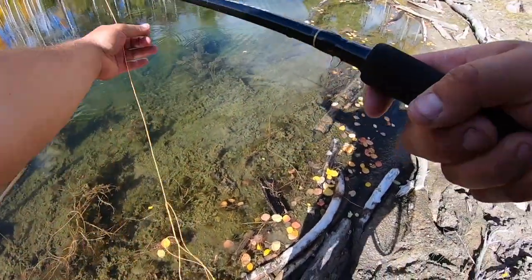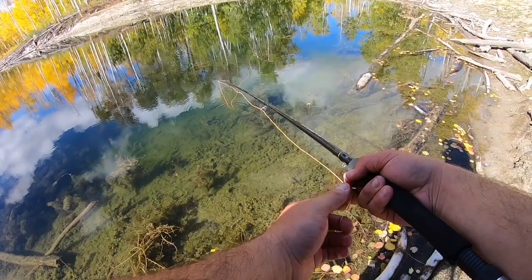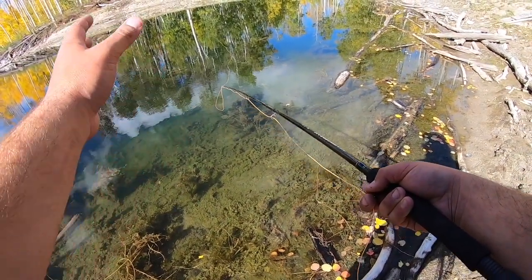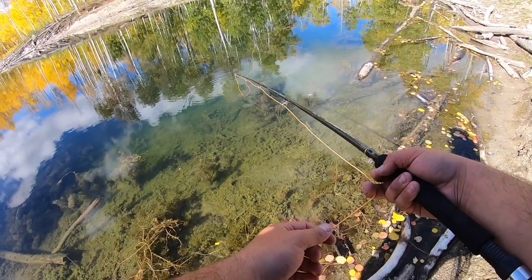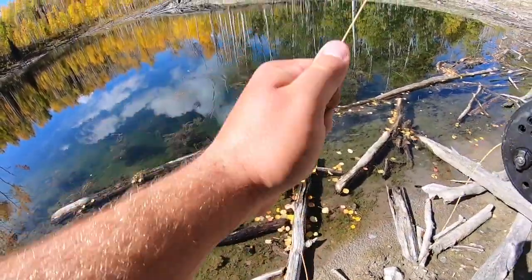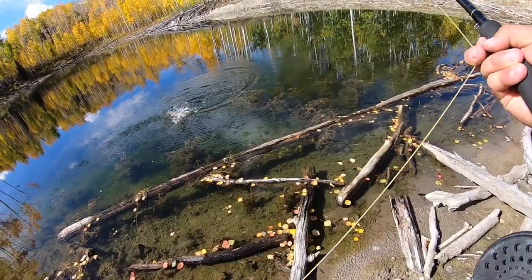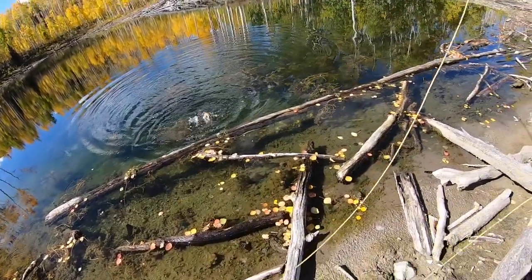There's probably like a big school or a big group of them just right here in these weeds. Let it sink. And I'm watching my line because some of those fish, they just take it before I even move it at all. So watch your line and then start the retrieve. Got them. Dude, I'm watching all these fish just come out and grab it. They just slam it, man. They are on one today.